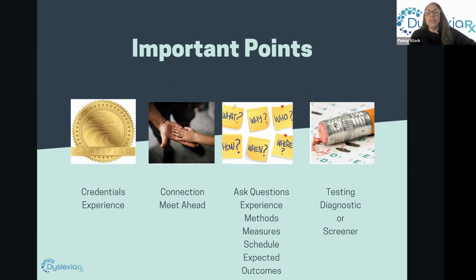So you want to make sure you know the credentials if you're looking for a standardized evaluation, a diagnostic dyslexia evaluation for diagnosing purposes. If you're looking for somebody to identify areas of deficits for treatment, that's something an occupational therapist or a speech therapist can do. If you're looking for somebody just to get an idea, you're just beginning this journey, you're not real sure, it could be one thing or another, then a screener would be ideal for you.